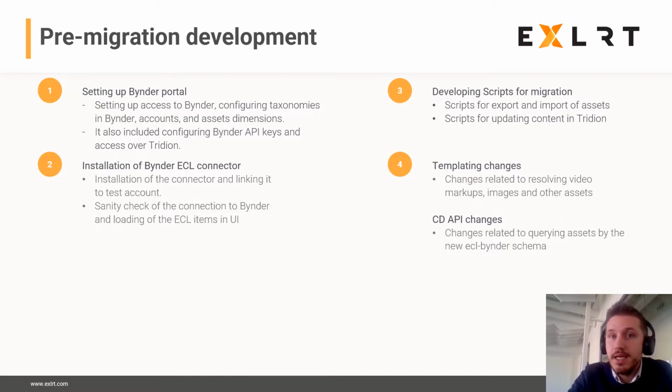We figured out access with the infra teams, then we set up a Bynder portal for Turkish Airlines usage. We created metadata, defined users and securities, and different specifics for DAM, like Akamai configuration and all other configurations that made life easier for the content editors. We switched the test account with a proper Turkish Airlines account for Bynder at some point and we were happy with the results.